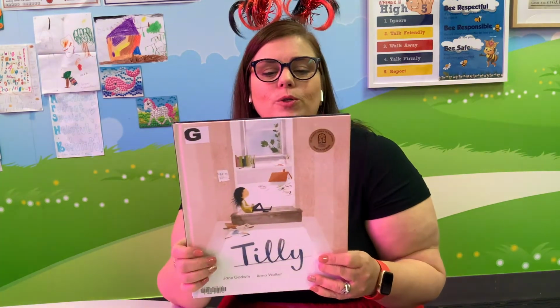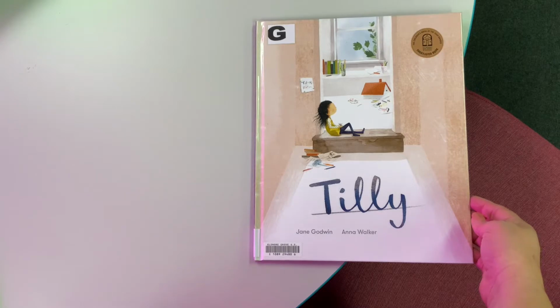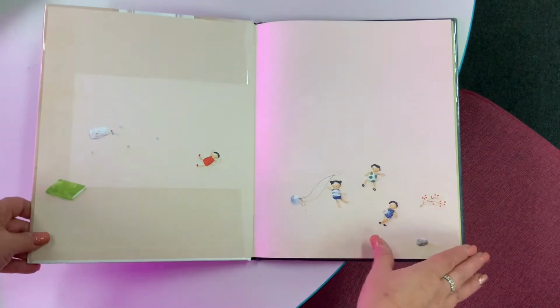This story that I'm going to read you now is called Tilly. Tilly's found a perfect hiding place. Have you got somewhere that you hide your treasures at home? You might want to tell someone where they are after you've read this story. This is Tilly. Tilly by Jane Godwin and Anna Walker.